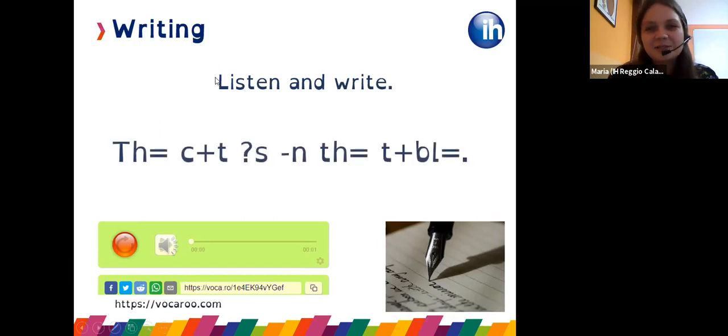What you have written down should look something like this. Did you get it right? Nice. It's a little bit tricky.